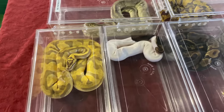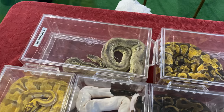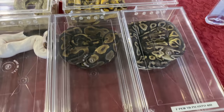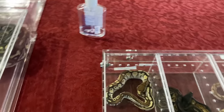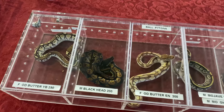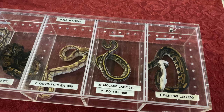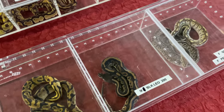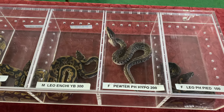We got a couple bigger animals over here. Sterling. Looks like that one's in shed. Possible het hypo. Orange Dream Butter Yellow Belly. It's a nice little female. Mojave Lace. That's a nice combo. I like lace. Pretty nice. Pewter Possible Het Hypo female.